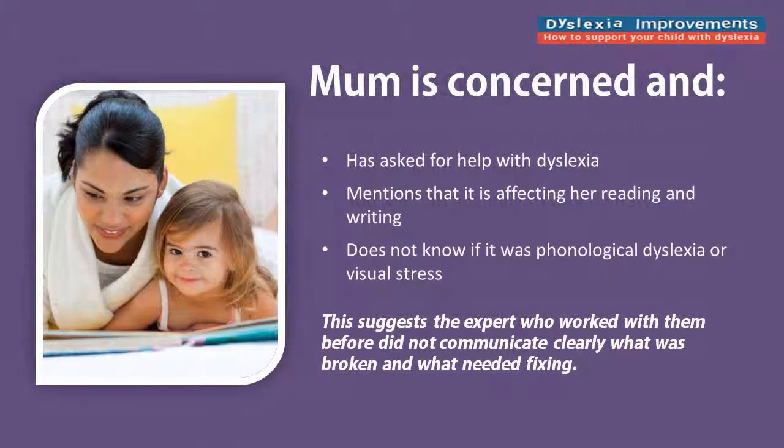Now, Mum had initially asked for help with dyslexia, and Mum said it's affecting her reading and her writing. So I asked, okay, are we talking phonological dyslexia or are we talking visual stress, also known as Irlen syndrome? And Mum said, look, I don't know, but I'll see if I can track down a report from a year ago. So that tells me that whoever the expert is who did work with Samantha in the past did not clearly communicate with Mum about what was broken or what needed fixing and what those steps were to fix that, which is pretty standard. And it's part of why I'm saying to you as teachers, deal with this stuff in your classroom if you can.